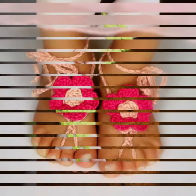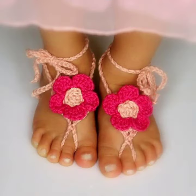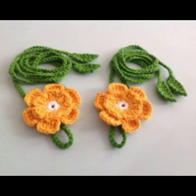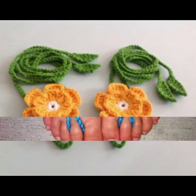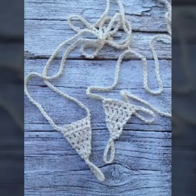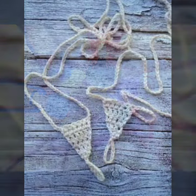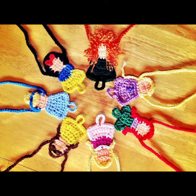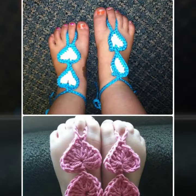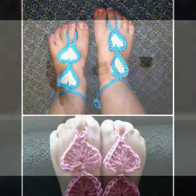I am back again with the most stylish, most demanded collection of baby crochet anklet designs, for those babies who love to wear such types of anklet designs. So friends, this is very beautiful and trendy, so I suggest you must watch my video till the end for more designs and more ideas.